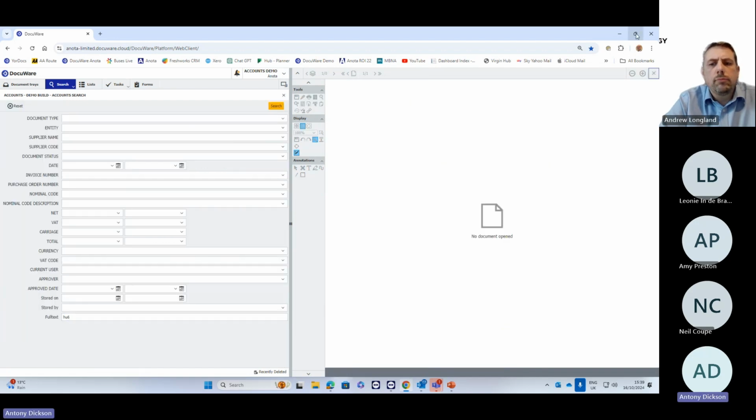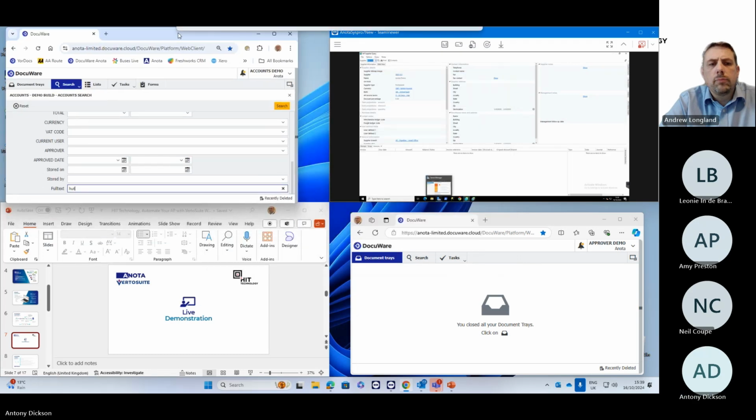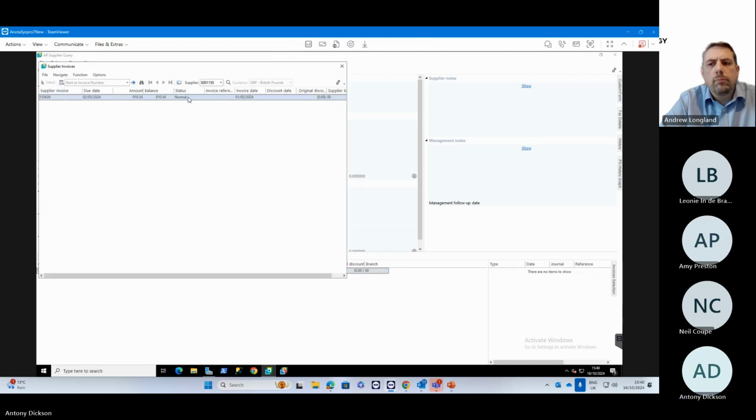So let's shrink that down, and now let's log into SYSPRO. So if you remember, the two vendors that I was working with were 1151 and 1150. So if I just do a refresh on that now, you can see that that invoice is now being brought through. And if I now run a query on that invoice, and then I do a right click, we can then get to see the GL distribution.